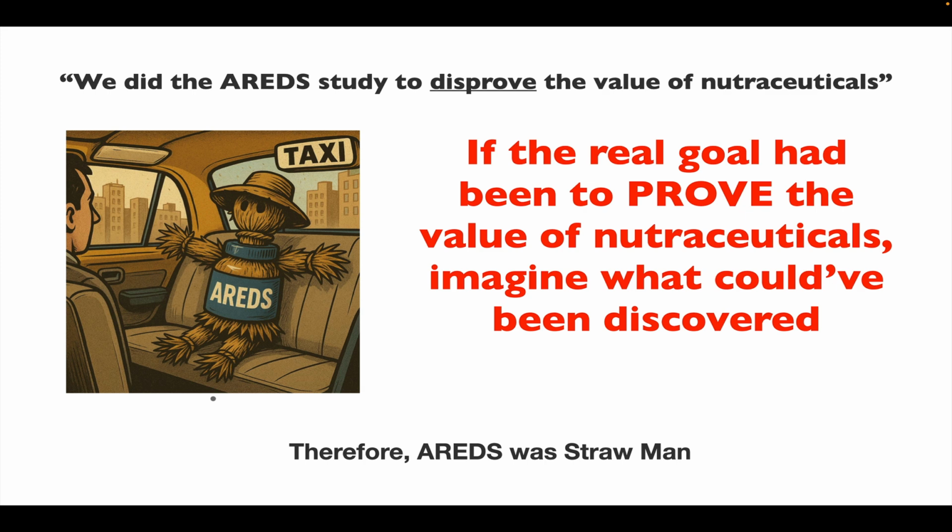They were not trying to find the best possible solution. They were trying to show that vitamins do not help macular degeneration. But to their surprise, even this underpowered formula showed some benefit. And from that, the AREDS formulation was born. What I want you to see is this in big red letters. If the real goal had been to prove the value of nutraceuticals, imagine what could have been discovered. Instead, AREDS became what we call a straw man, a deliberately weak argument set up just to be knocked down. They wanted it to fail. And because of that approach, many people lost precious vision that might have been saved.